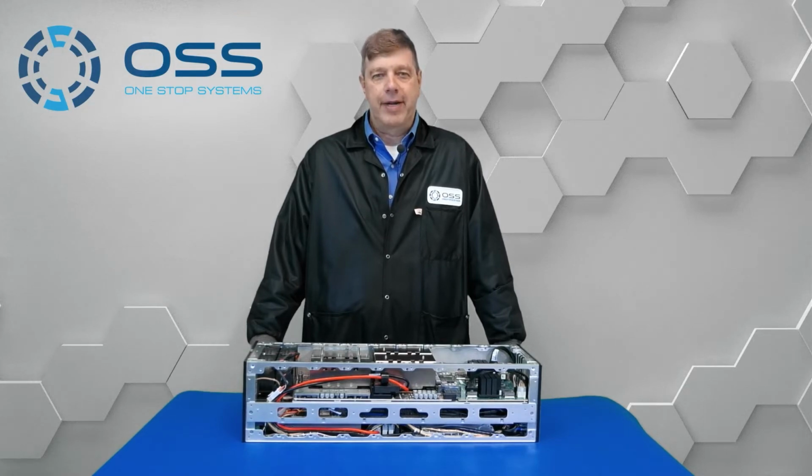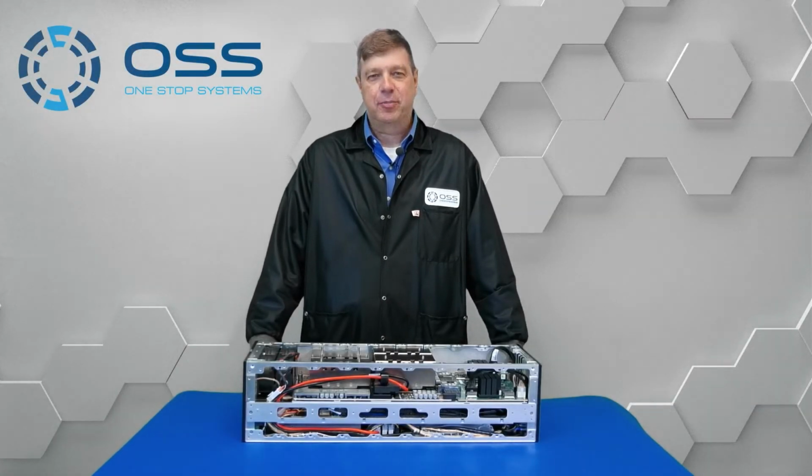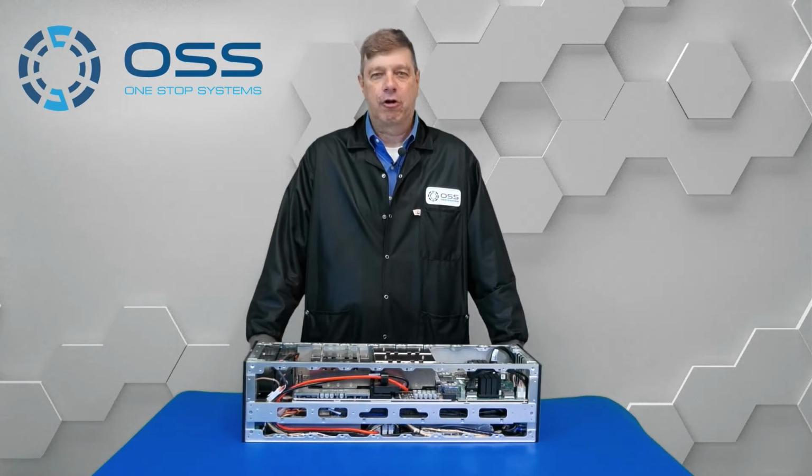PCIe is a core competency of One Stop Systems, and in addition, we are an NVIDIA Tier 2 OEM partner and licensed to ruggedize around the HGX platform. Our One Stop Systems PCIe experience and NVIDIA authorization ensures that we design strong signal integrity into Rigel and ensure the GPUs perform at optimal capabilities.